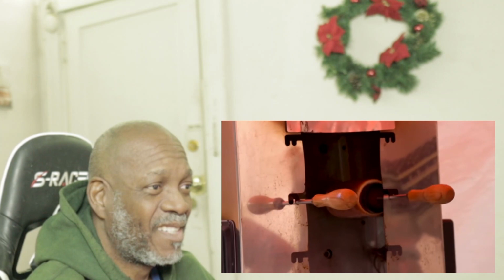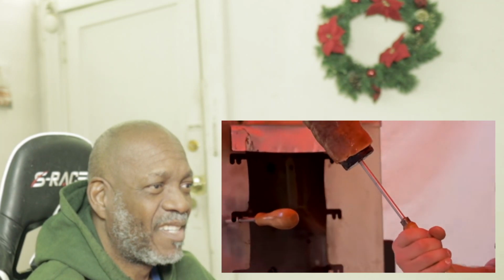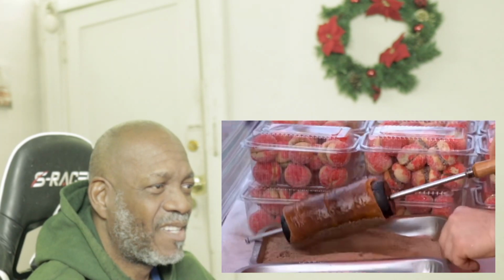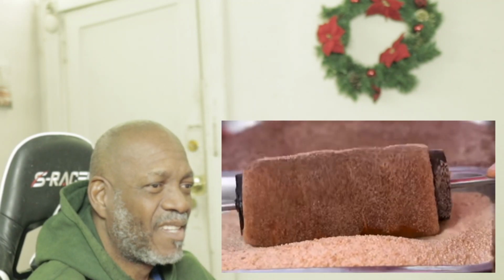Now you want to eat these while they're warm, because when they get cold, they get really, really hard, like a churro almost. Still amazing, but when they're warm, they're best. I might have a sugar overdose. Having coffee. I definitely approve. I just got a rush of sugar in my mouth.